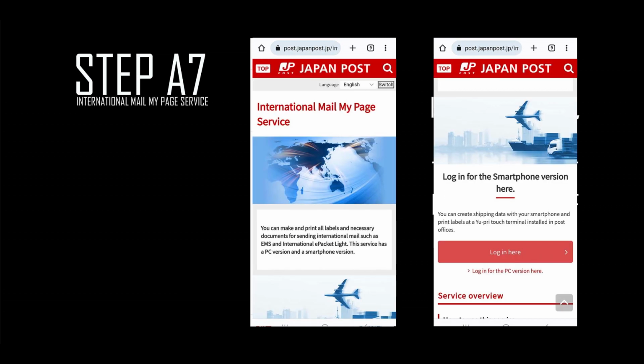Once I logged in, you're going to go to a website that says International Mail My Page. You're going to click this icon on the bottom, and then you're going to go to login here. It's going to be right below login for the smartphone version here, and that's where you're going to click login here.